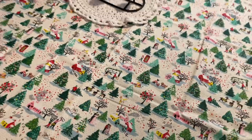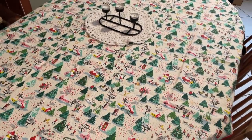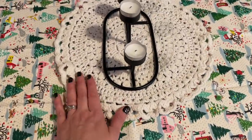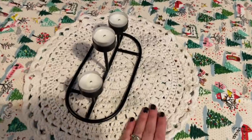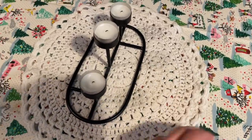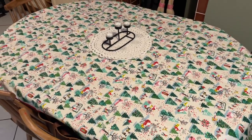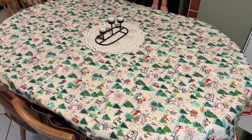But it's really lovely. It's really colourful. And I've just got my doily here. Well, it's not little, is it? I've got my crochet doily that I did, and my candles there. But yeah, it fits perfectly. So happy with that.